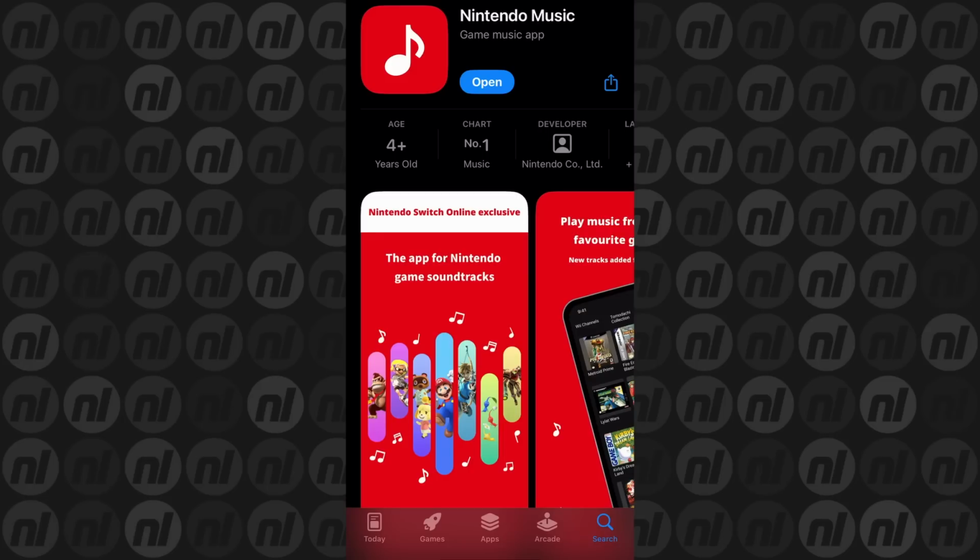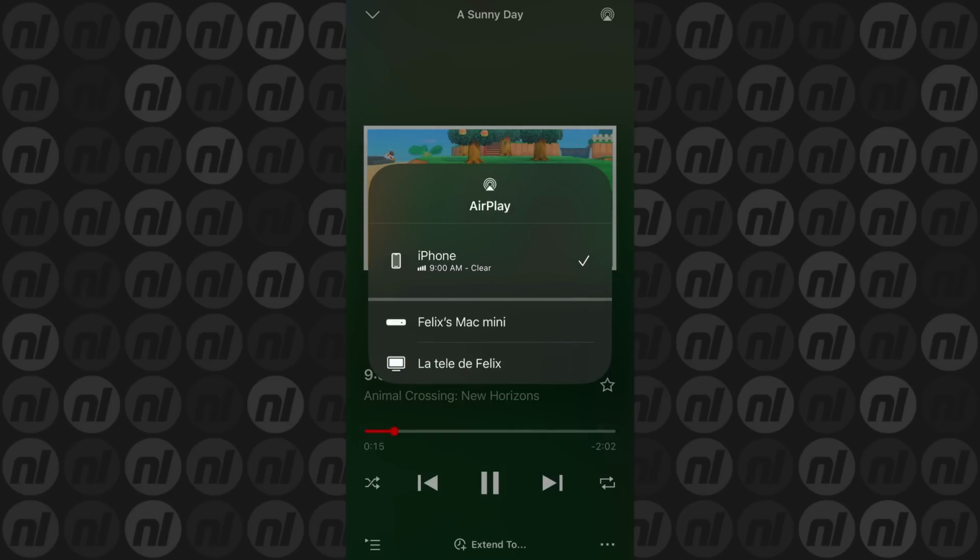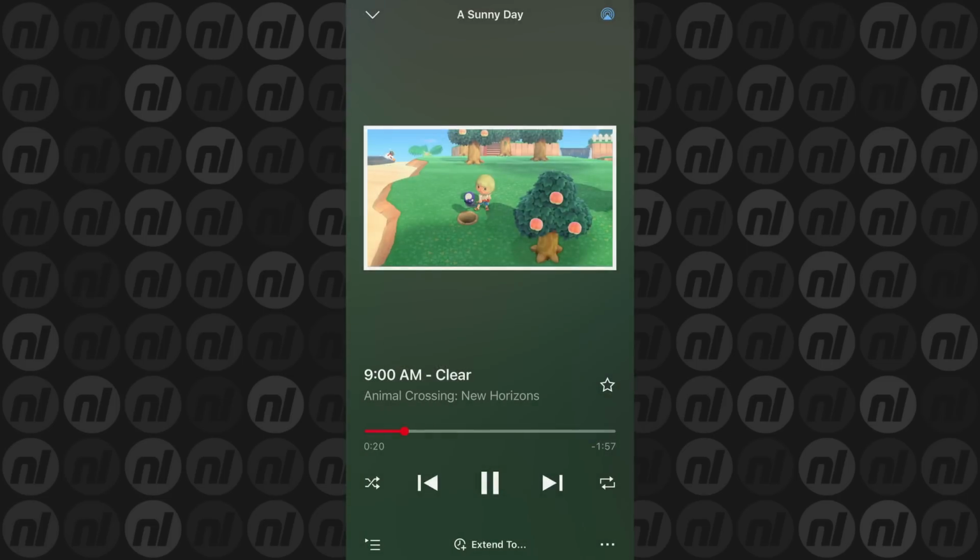So first off, this is an app, so you'll find it in the App Store or the Google Play Store depending on what phone you have. There is no desktop version, which is really a shame, but on Apple at least, you can AirPlay your music from your iPhone to your Mac and then listen to it on really good speakers. Essentially, it's like using your desktop speakers as a Bluetooth speaker, which is what I'm doing. I've had no issues with it whatsoever, so I can just listen to Animal Crossing while I work.